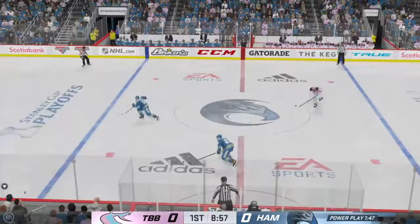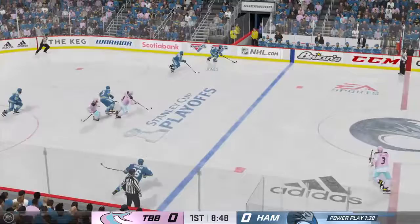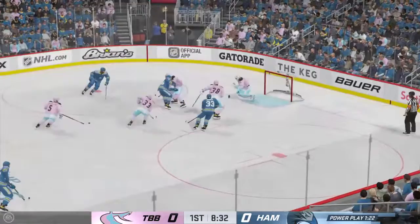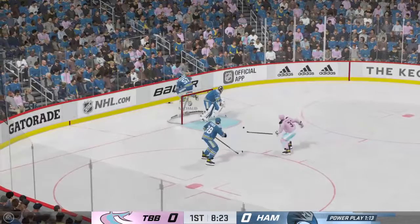Tampa Bay, and there's a clearing attempt completed. Initial to Jones. Jones, he loses it. And the shot misses wide. They still have the puck. Jones in front, loses it, blue line. Tampa Bay.